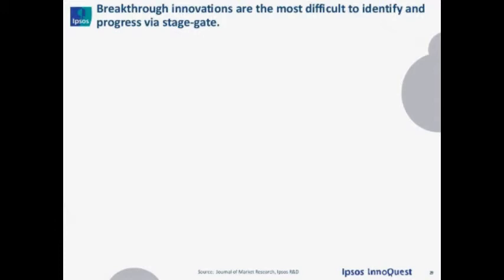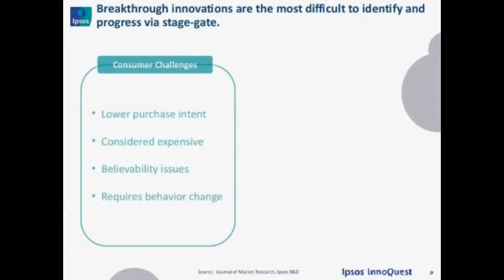The first step in having more breakthrough innovations in your pipeline is really to stop eliminating breakthrough innovations from your process unnecessarily. What that really requires is a couple of things. It requires creating a specific strategy for breakthrough innovation. And by that I mean we need to recognize the consumer challenges in introducing breakthrough innovation are a little bit different. It means we have to move away maybe from strict purchase intent as the criteria we use. We need to use archetypes to identify that breakthrough profile and ensure the right number of innovations from this profile make it through our pipeline.